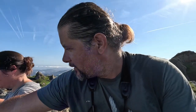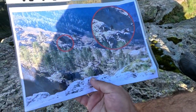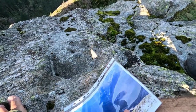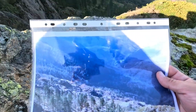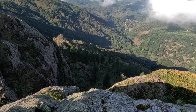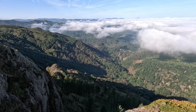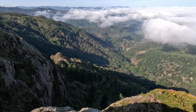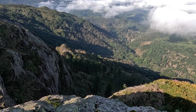So we have this photo that I have copied and printed, and we have the panoramic view, and it matched perfectly. You probably, guys, are not seeing it because it's that area there, down there, but it's in the shade and at the bottom, so you don't see it quite well with the GoPro camera.